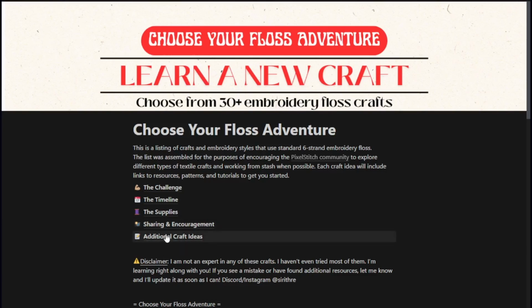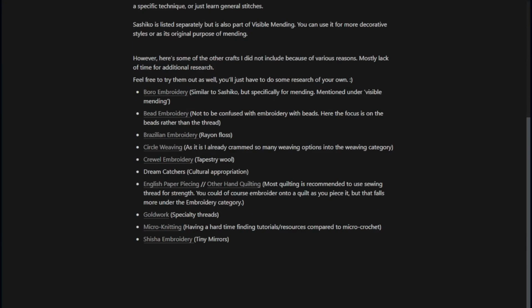Now, if all of that sounds great, again, I have linked the Notion board that I put together with all of these crafts. There's 32 crafts in the main section. I will note that there's also an additional craft ideas section, and those are crafts that I could have added, but I didn't for a variety of reasons. For example, Brazilian embroidery is traditionally done with rayon floss, and you're less likely to have that already on hand. Or crewel with tapestry wool. But it's worth looking through there as well, just in case you do have those crafts. Like that Japan thread that I mentioned earlier. I could use that for gold work. But if you don't have special metallic threads, it's not worth it. Feel free to try those out as well. You'll just have to do some research of your own because I haven't fully fleshed those out yet.